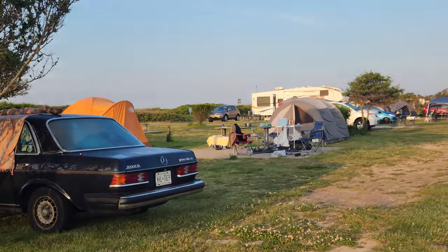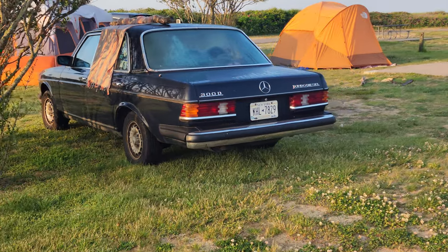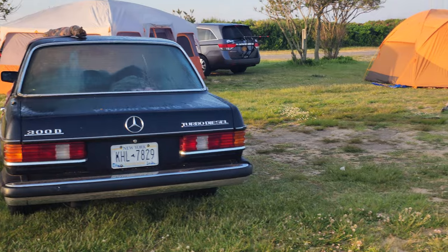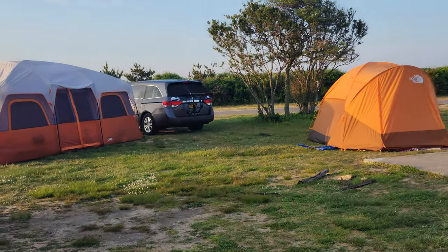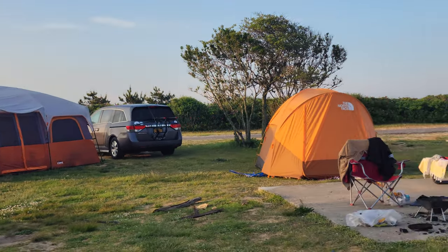Wow, here's a nice old Benz. Very classic. 300D turbo diesel. Yeah, the 300D turbo diesel. That's a pretty nice car. And then there's an Odyssey over there. Oh yeah, the Odyssey. Typical, I hate Odysseys. Oh no, no, no.